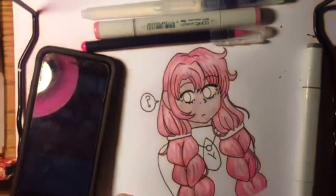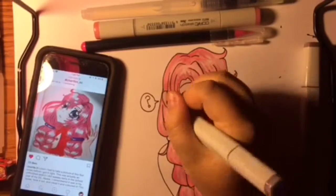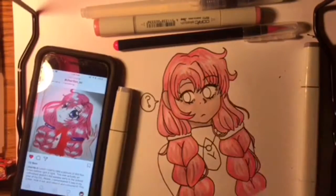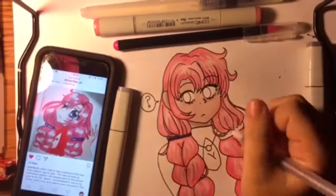After I did the watercolor, I continued with a pink Copic brush. I don't have many Copics, but fortunately I had a pink one. I also went over it and did the skin in Copic. It was just kind of to darken it up a little bit.